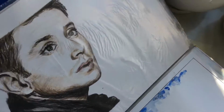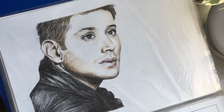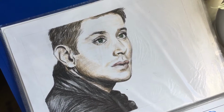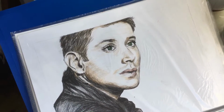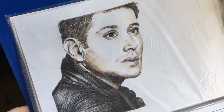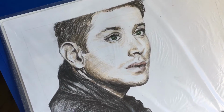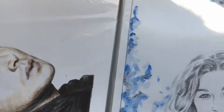Okay. Next one is Dean Winchester here, and at the time I still was trying to get to the realistic, and this was drawn from reference. But yeah, you can see that something is not right with the ear, but overall it's okay. I like his lashes though.